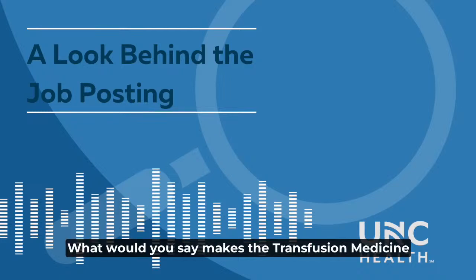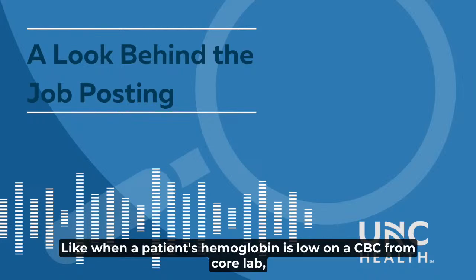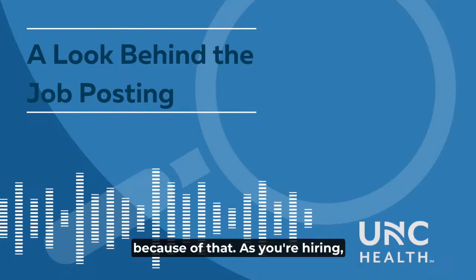What would you say makes the transfusion medicine laboratory different from other labs? Instead of reporting lab values and numbers, patients require our services in response to the lab values provided by other labs, like when a patient's hemoglobin is low on a CBC from core lab or their coagulation values are really high. And we don't have any room for mistakes in our lab. For example, if we were to transfuse an incompatible blood product, it could be fatal. So we have a really acute attention to detail because of that.